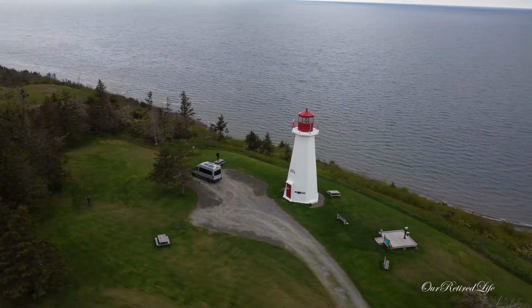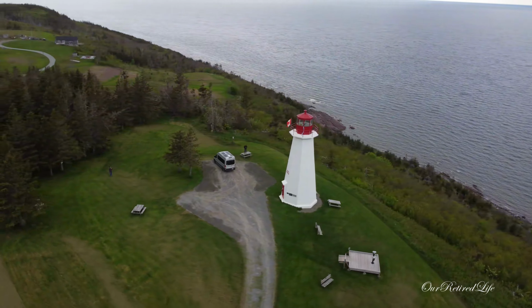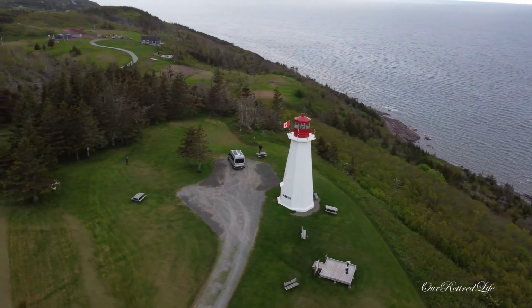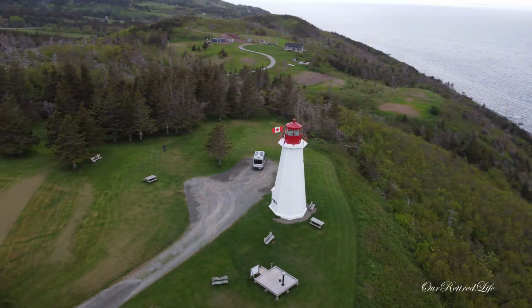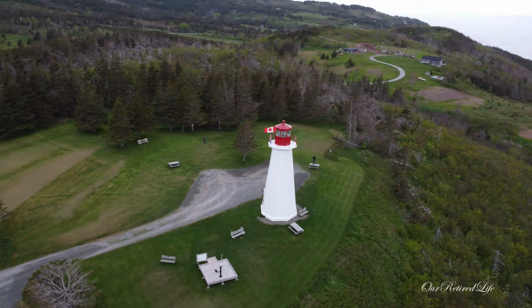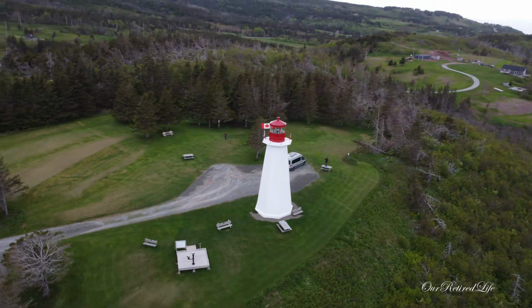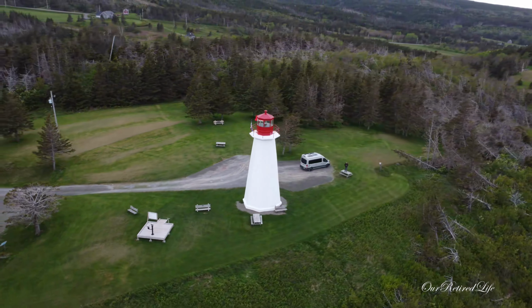Today, the current Cape George Lighthouse, completed in 1968, stands 13.7 meters, about 45 feet, tall, crafted from reinforced concrete on a wooded bluff overlooking Ballantine Cove. This marks the third lighthouse at this historic site, offering both a glimpse into maritime history and stunning panoramic vistas worth experiencing firsthand.